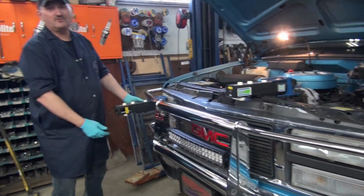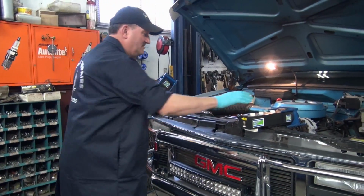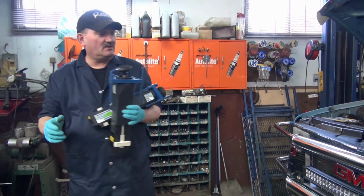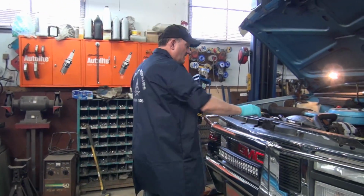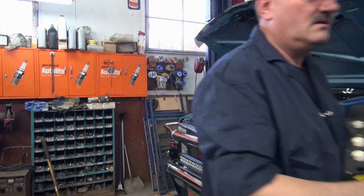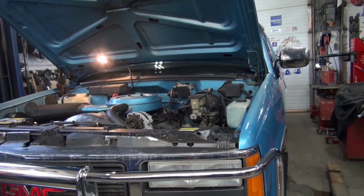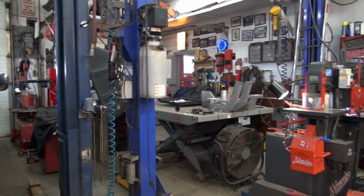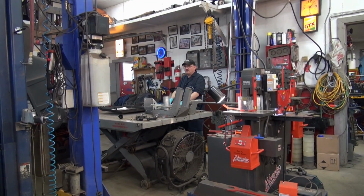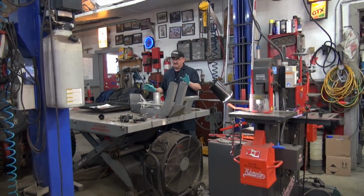We did hundreds of vehicles with them. So there were people saying, Paul, your lights are out of adjustment. They weren't out of adjustment. It was just the level of the ground. The level of the terrain was causing the problem.